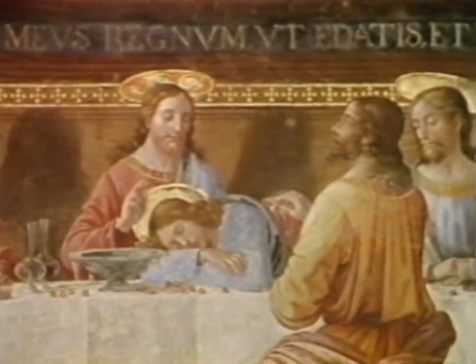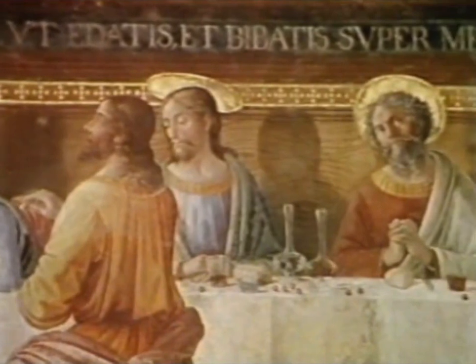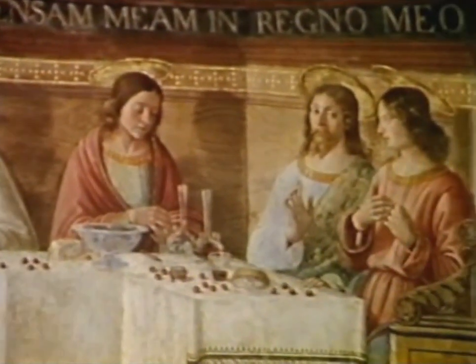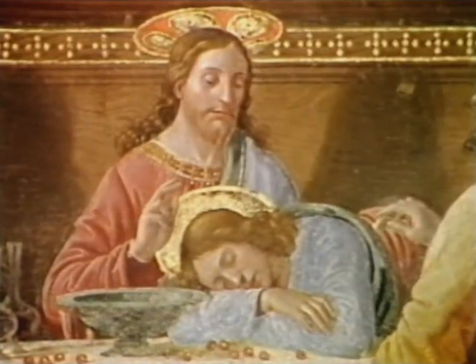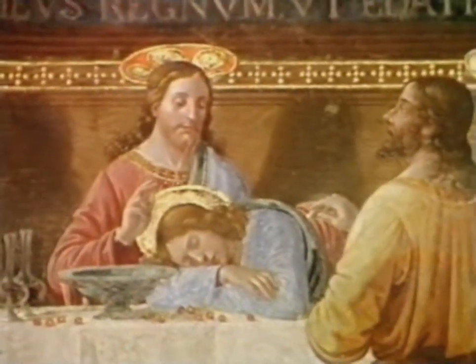We can see the linen tablecloth and the details of the meal spread upon it, the wine, glasses, fruit and bread. So the high viewpoint helps to make the narrative clear, but at the same time creates an environment for the holy figures distinct from that of the spectator.